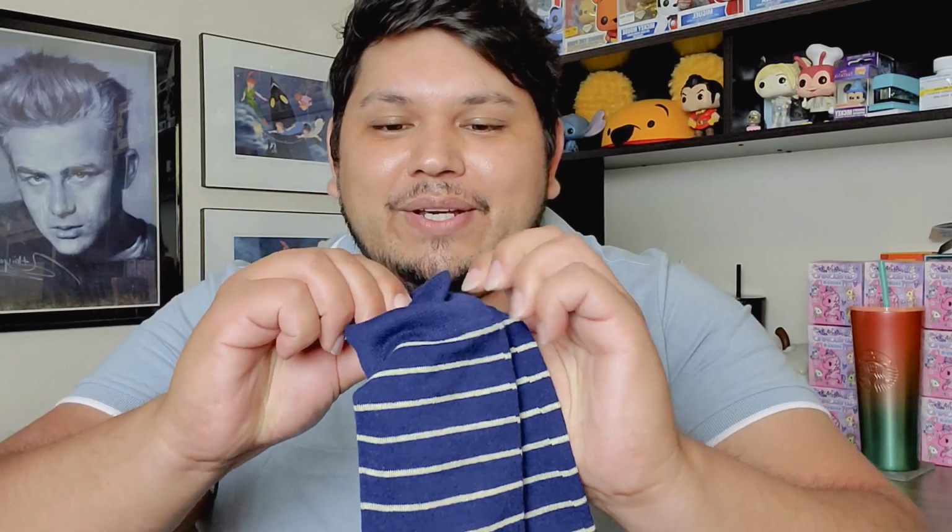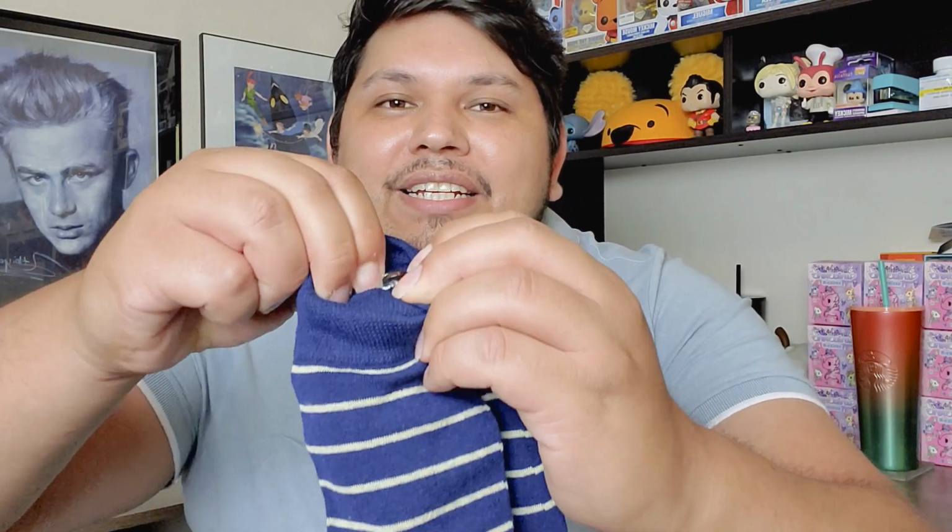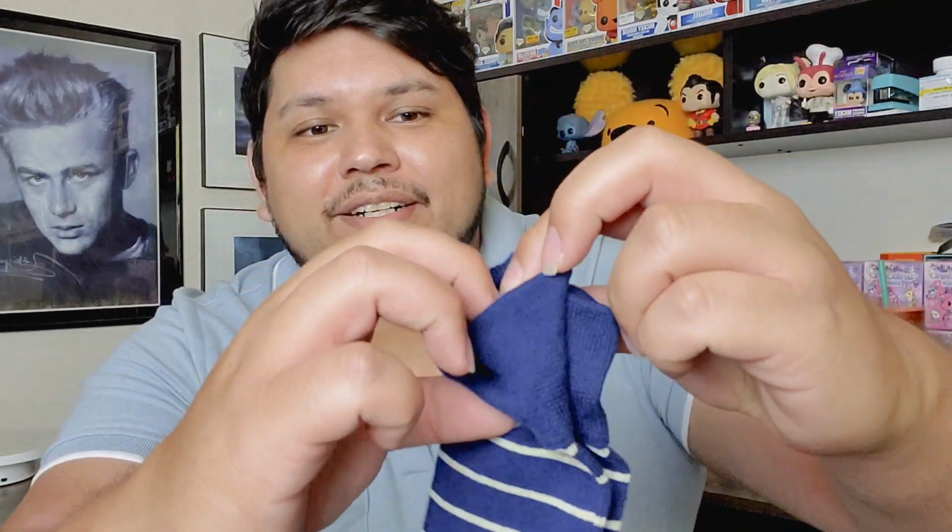goes into this little slot here, and then you can put the button through, and now your socks are paired together. See that? Oh my gosh, that is insane. I've never seen that before. I don't know, I'm just totally late to the game, but that is so freaking witty. These are cute. I love them.